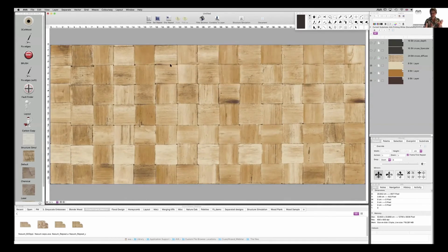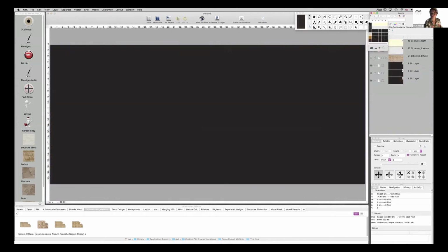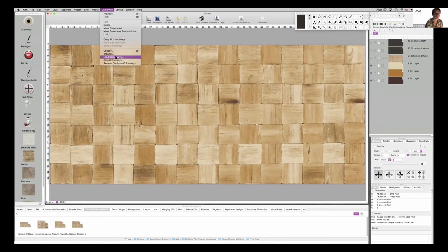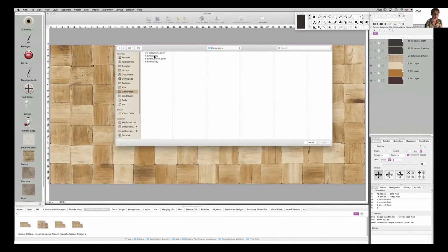So happy with that. And then what I'm going to do is I'm going to load in some colorways. So at the moment in the top right here, oops, sorry, I've already got some. Let's just get rid of those. So I've got one colorway, okay? So I'm going to go to the colorway menu now, and I'm going to load in some colorways.